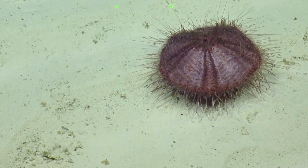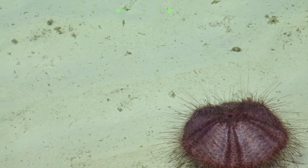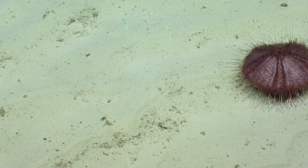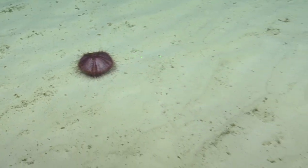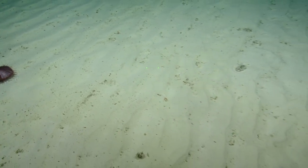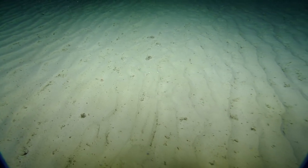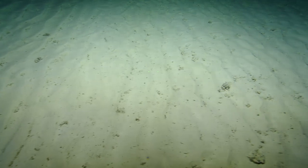Oh, and you can see his tube feet kind of waving around. And they have cute little white booties. If you get a good look at it, you can kind of see they're like painted white tips there. Yeah, it's not very clear on that one. There's a similar species that has really prominent little white booties, and when they run across the seafloor, they're super cute. Yep, I see.